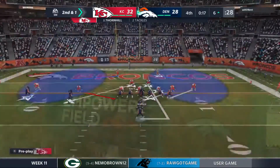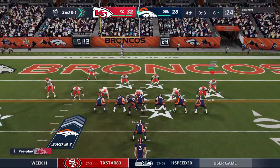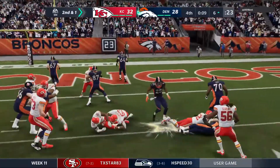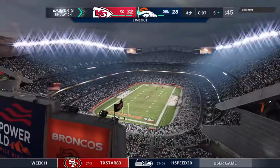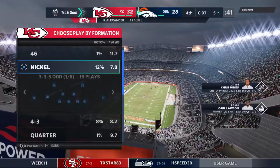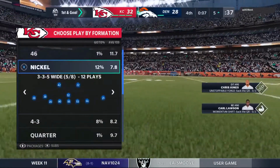They still got 2 timeouts. Got to start using them, don't they? You absolutely have to. You save them for this situation, but you have to use them. Another run by Lindsey, and he'll be brought down this time at the 5-yard line. And here come the whistles and a timeout with 7 seconds left. 1st and goal at the 5-yard line.